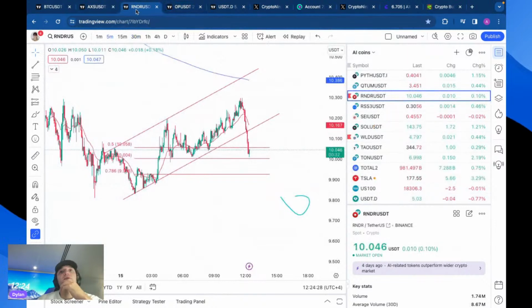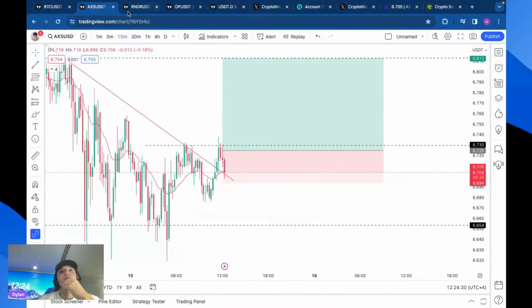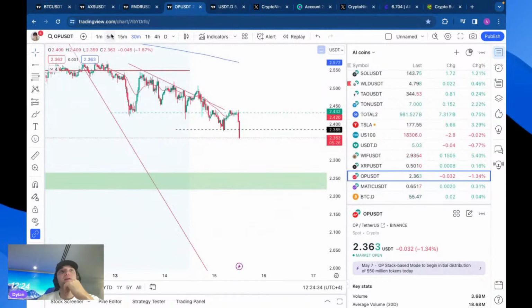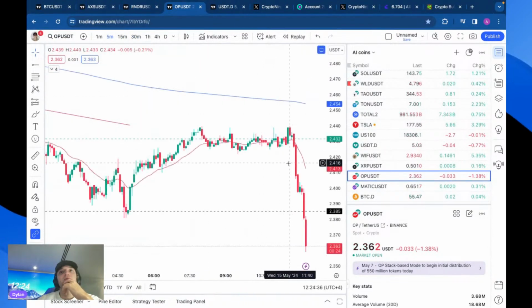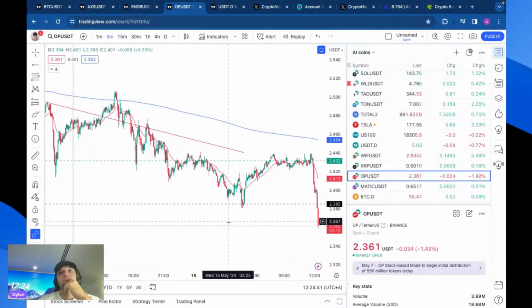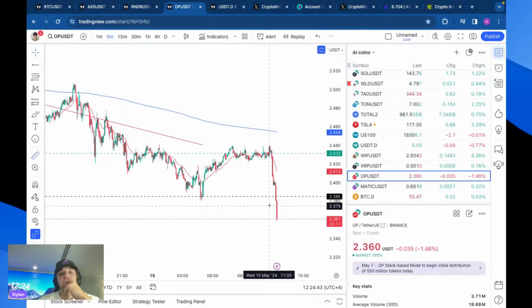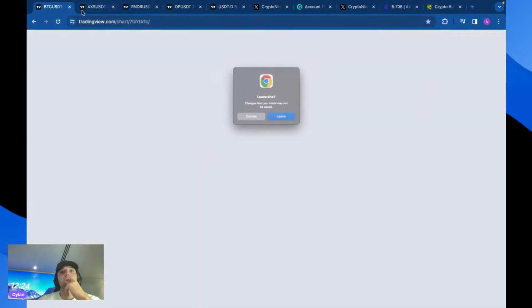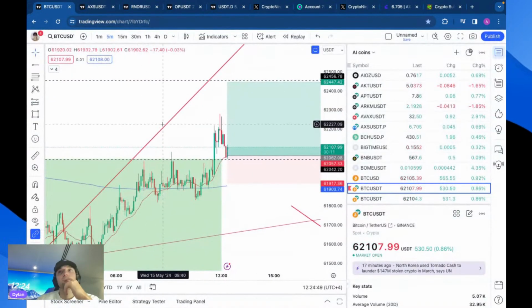OP is getting destroyed though. I'm just going to trade what I see. OP, this would be a good setup. If Bitcoin holds this level, then we're probably going to see a pump here.